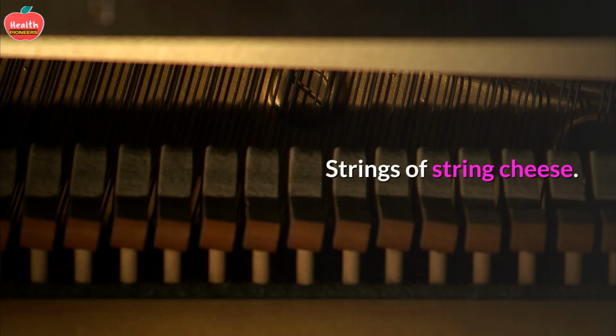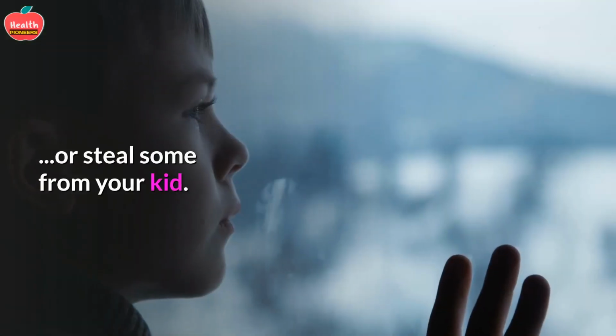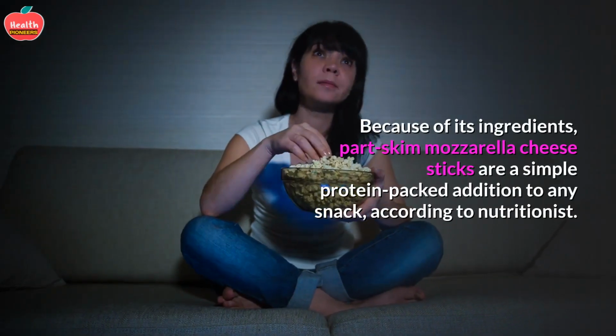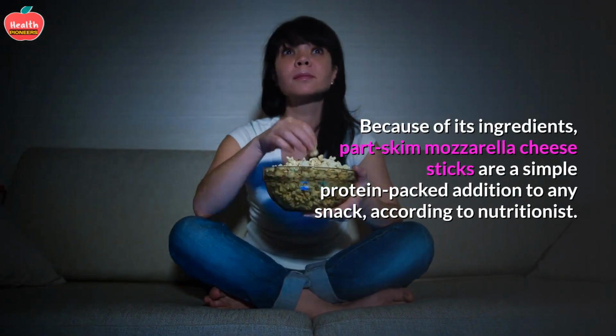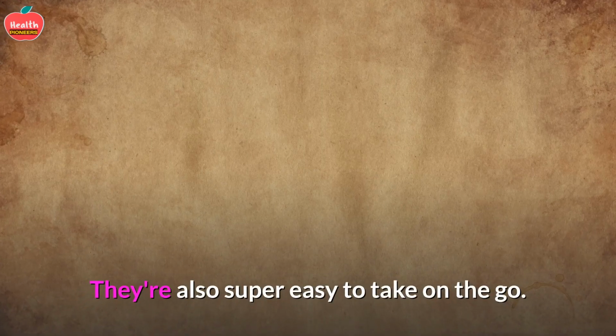String cheese. Try string cheese. Or steal some from your kid. Because of its ingredients, Heart Skim mozzarella cheese sticks are a simple protein-packed addition to any snack, according to nutritionists. They're also super easy to take on the go.